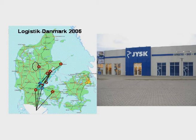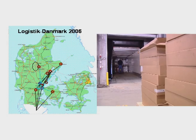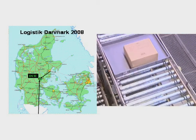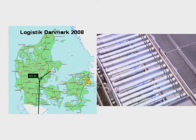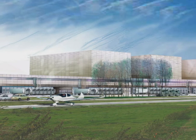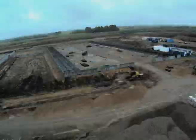The furniture giant has a clear vision. Centralize distribution and delivery. Maximize availability and quality. Minimize storage and personal cost. And this is the answer given by SSI Schäfer, the general contractor.